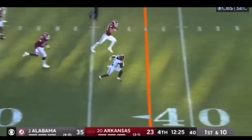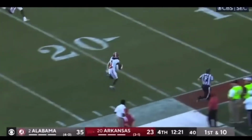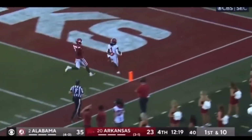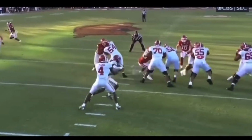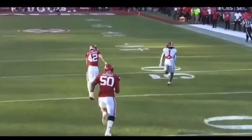Jahmyr Gibbs, big opening up the middle, and he is going to be gone. Nobody's going to catch Jahmyr Gibbs all the way to the end zone. Touchdown, Alabama. 72 yards.